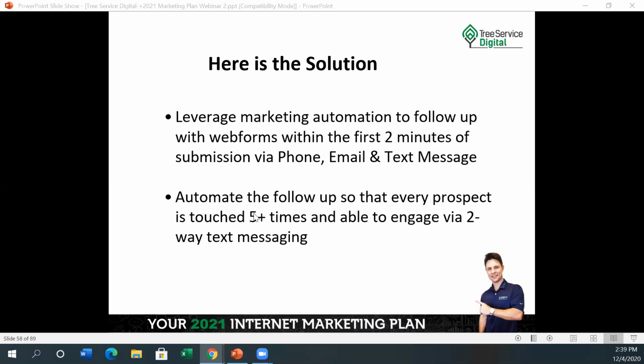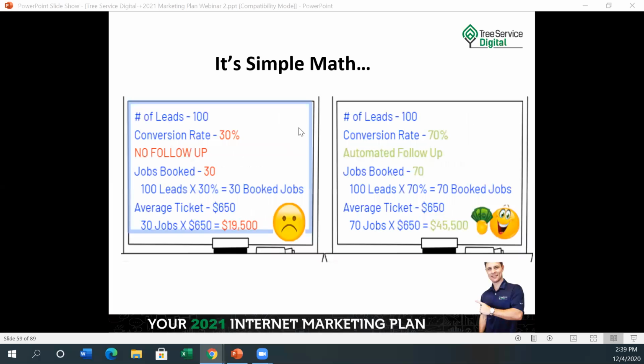Because they're going to text sometimes and they're going to email sometimes. The emails are going to come directly to your email. The texting is two-way texting, but you just have to pull up the app or have the app on your phone, and you'll be able to respond and set the appointment. So it's really, really imperative if you want to convert more of those.